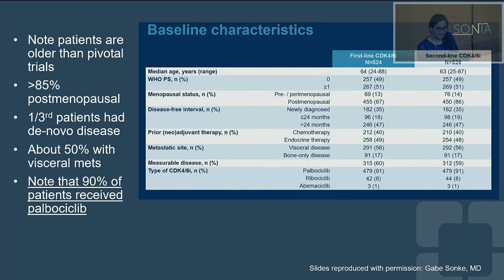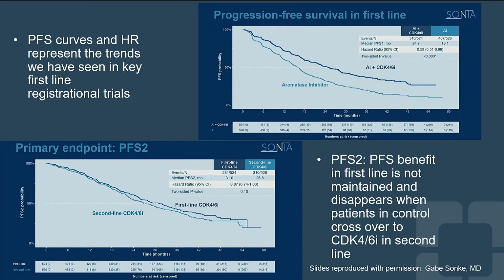Some demographic information: note that patients are older than in our pivotal trials. The majority of these patients are postmenopausal. A third of these patients had de novo disease. About 50% had mets, and I think the most obvious glaring thing here is that 90% of these patients received palbociclib. About 8% received ribociclib, but the overwhelming majority of these patients received palbociclib.